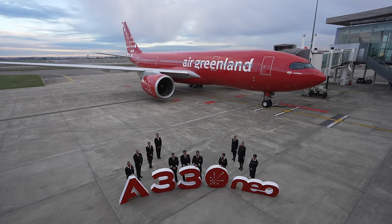Obviously a very important, significant moment, getting this new A330neo for Air Greenland and for Greenland as well, and all their ambitions to develop tourism and more links. Exciting for such a small airline from such a small country to take delivery of this beautiful, big, new red plane and to have it be such an event. And I have all the Airbus people here and the Air Greenland people and the crew and everything. It's just a great feeling.